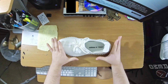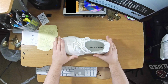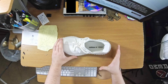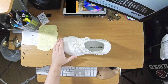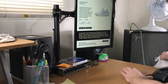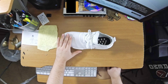So, comfort wise, I love these. They are extremely comfy, and everyone knows that Boost is probably the comfiest thing that you can buy right now on the market. Okay. Now, real quickly, let's just take a look at the triple white NMDs in this mesh.